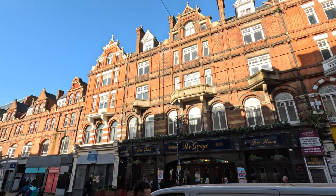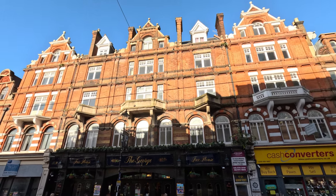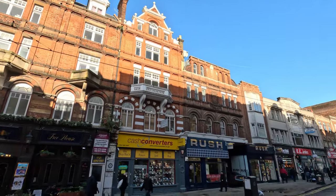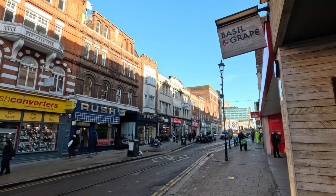So, Jubilee Buildings, 1897, just above the George Pub. Beautiful structure, and then there's an 1898 building just next to it, and some slightly more modern ones there, possibly into the 1920s, 1930s.